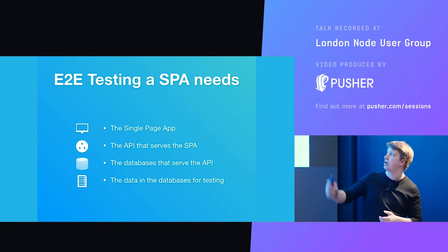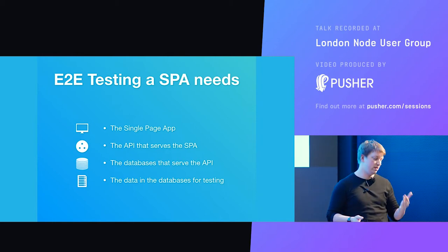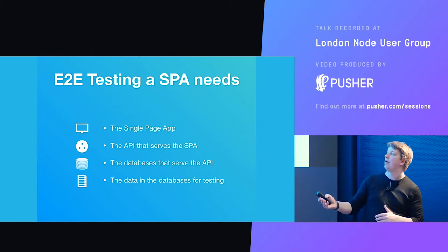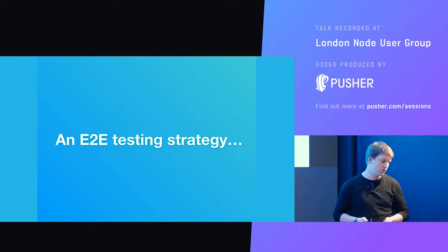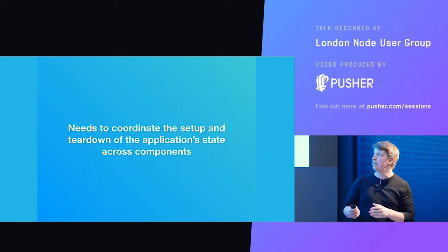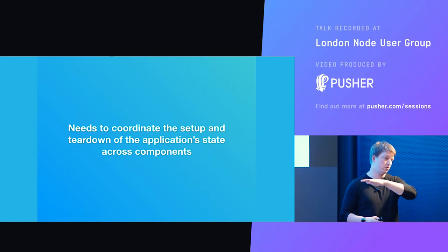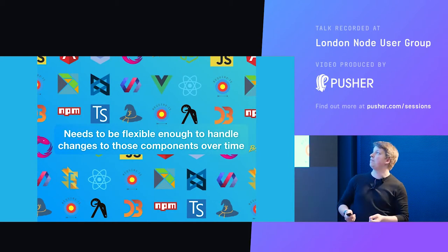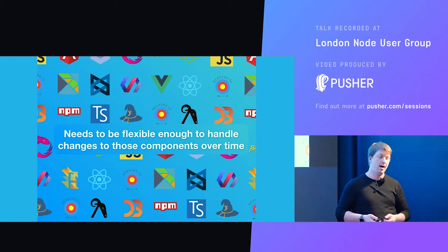You need the single page app, you need the API that serves the single page app, you need the databases that serve the API, and you need the data in the databases for testing. So an end-to-end testing strategy needs to handle loading all of those components at the same time. It needs to coordinate the setup and the tear down of the application state across the components for the tests. And it needs to be flexible enough to accommodate for changes that are going to happen to components over time.